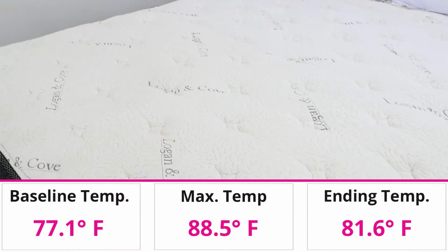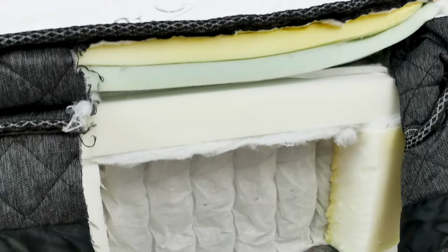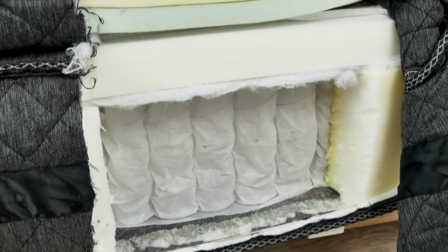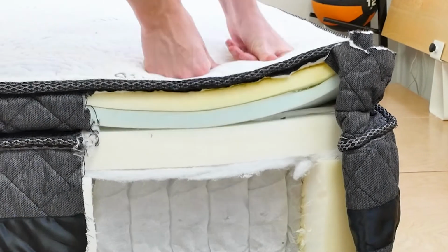Cooling performance on the Logan Cove was a bit of a mixed bag. Certainly not bad, but also not amazing. Hybrid mattresses, those with foam plus coils, generally perform better than average when it comes to cooling. However, the Logan Cove has a 6-inch thick comfort layer of all foam.